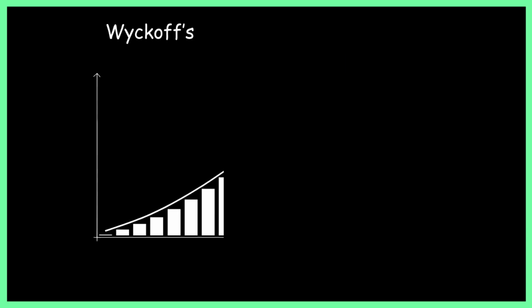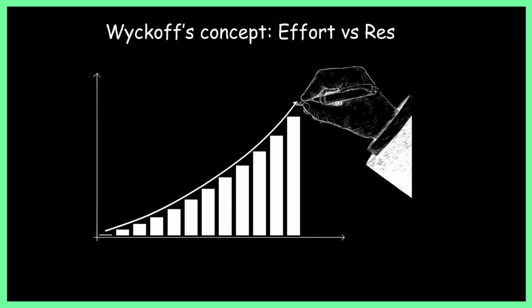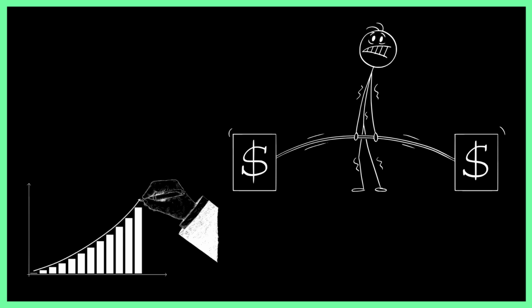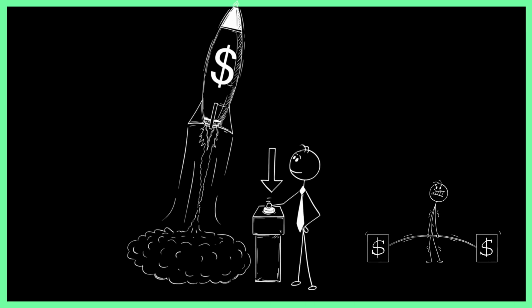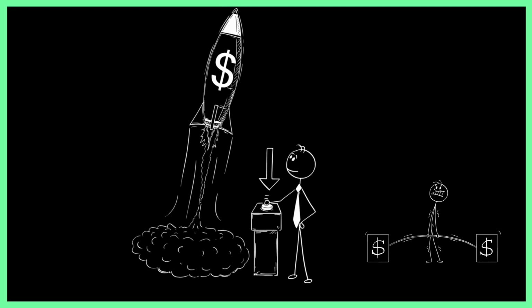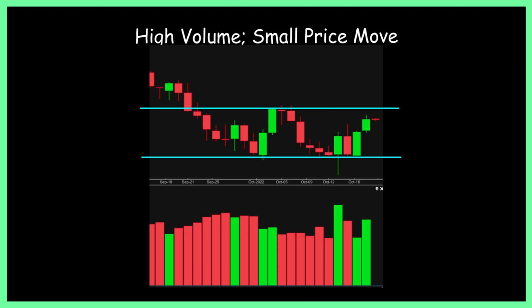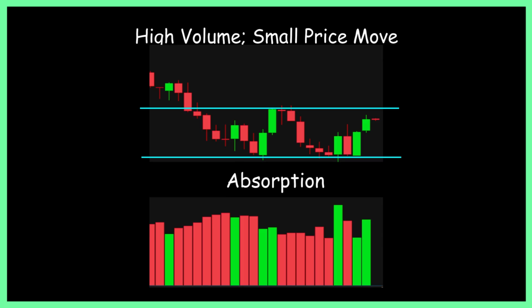Now let's bring in Wyckoff's most powerful concept: volume versus price, effort versus result. Think of it this way: volume is effort. Price movement is the result. You don't need to know exactly who is buying or selling. You simply compare how much effort was used to achieve the result. Here are the key patterns. First, high volume, small price movement. Huge effort, tiny result. One side is attacking, but the other side is absorbing. Example, massive buying into resistance, but price barely advances and closes weak. That tells you strong sellers are sitting above.